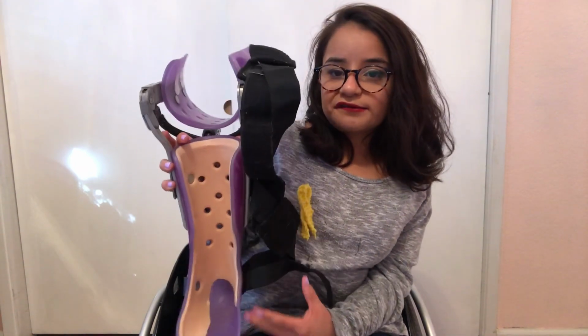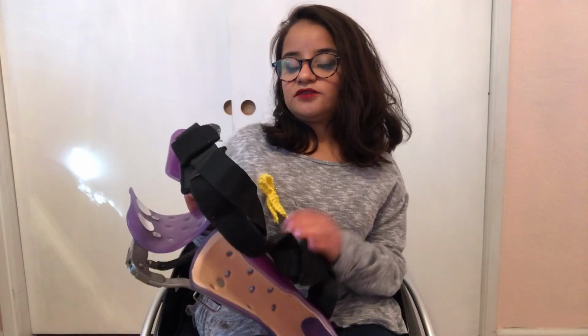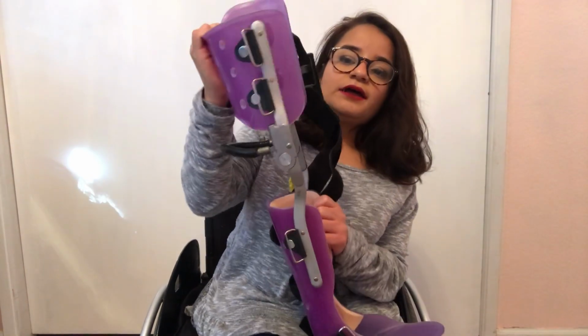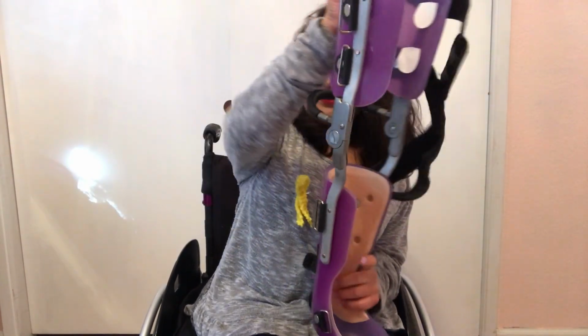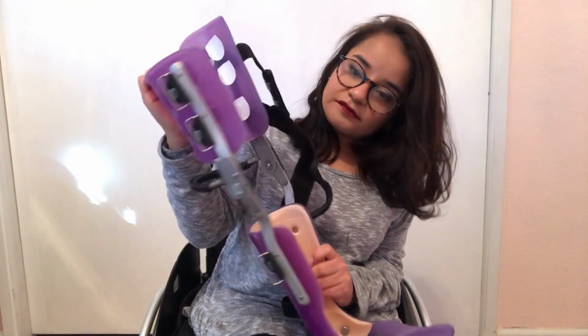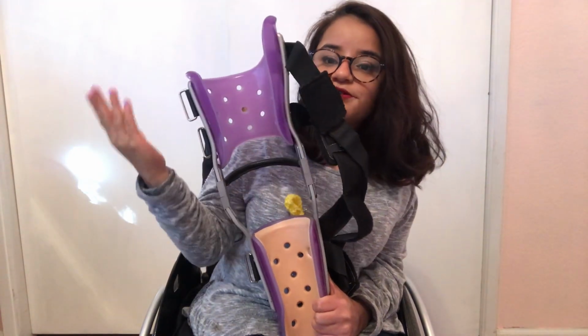So if I want to sit down or take a break from walking, I could just unlock it and bend it backwards and sit down. But if I want to continue walking, I can just pull this up and it'll lock into place. So this can't actually bend, it's stuck unless I pull this up. Because it stays locked in one spot, my legs obviously can't bend like that. So that is how these types of braces could help you walk longer distances.